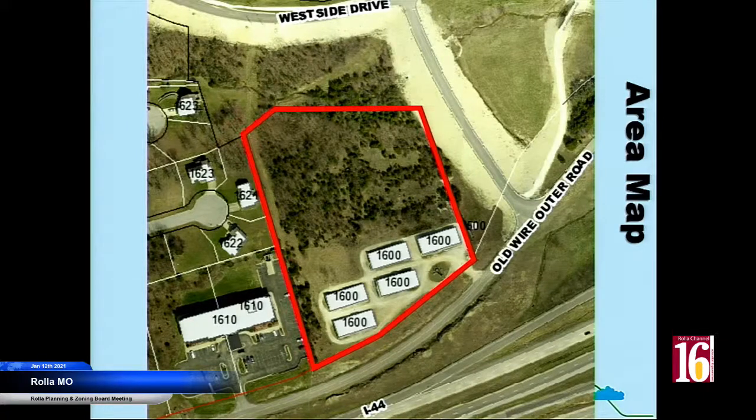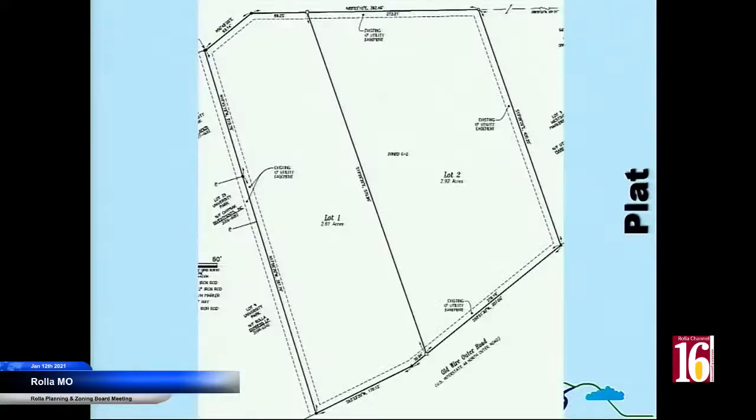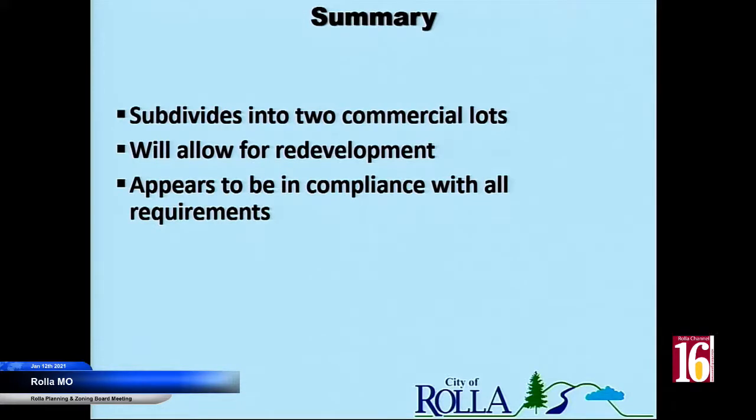This is currently the property that has the mini storage on it. Somebody's looking to purchase the property, but they're looking to subdivide the property into 2 lots. The property is currently zoned C2, which is the general retail district. This is the plat showing the proposed lots. Although, let me go back to the air photo. The front half, we'll say, is the part that is more developable. The back half is many feet below the grade where the streets are. So in talking to the applicant, most likely they would fill the front half and leave the back half undeveloped. But they're proposing it to be very large, long lots. So just to summarize, this would subdivide this 1 lot into 2 commercial lots. It will allow for the redevelopment of the property, and it appears to be in compliance with all requirements for a minor subdivision.